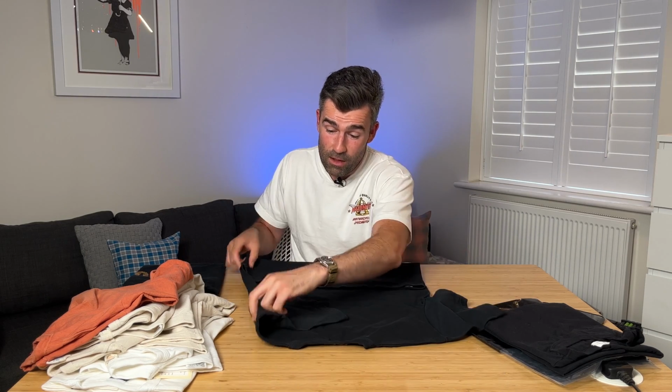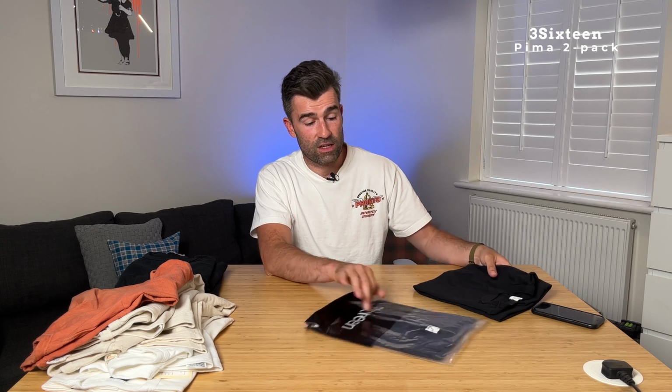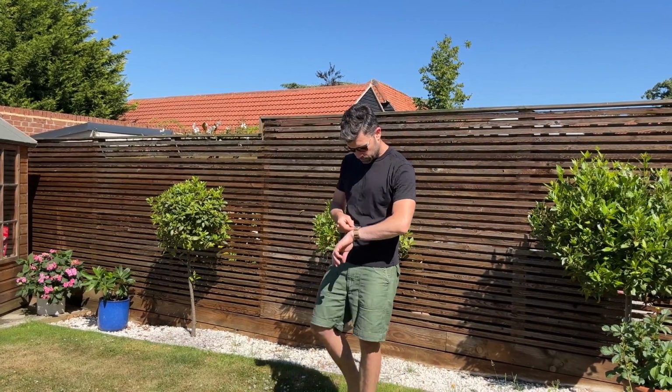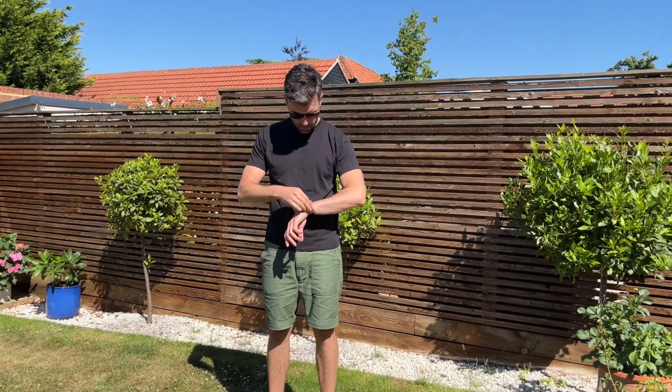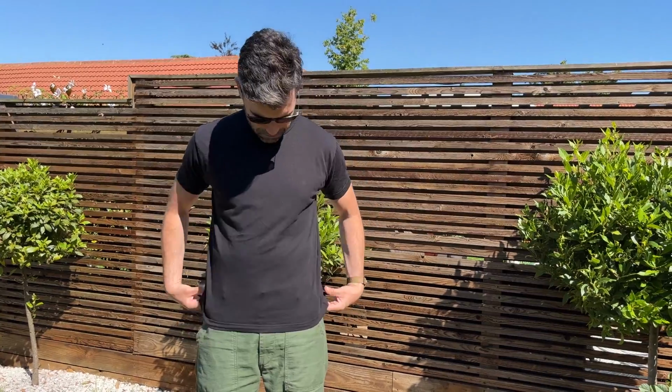Right, so last up, and it's usually a firm favorite actually, firm favorite brand is 316. Now, as I said, I did 316 last year, the thicker one. This year I have gotten the 316 Pima 2-pack. So it comes in a 2-pack, really good value for money, and it's a really good summer t-shirt because it's super light. They're 160 GSM, got a relaxed drape to them, and they're just a really comfortable t-shirt to wear. So if you were looking for a t-shirt that you just want to throw on in summer and it's quite cheap, this is one for you.